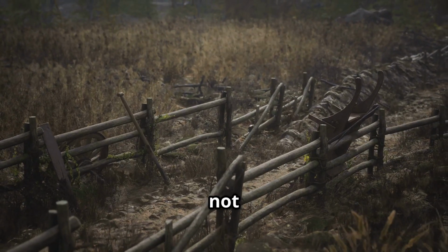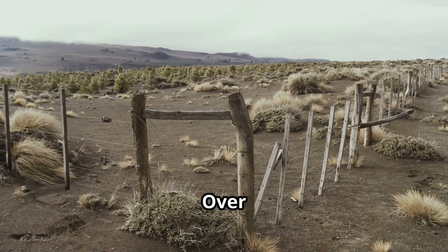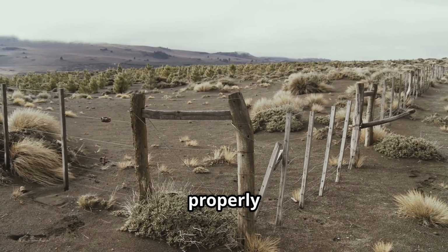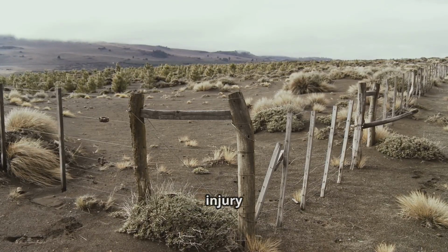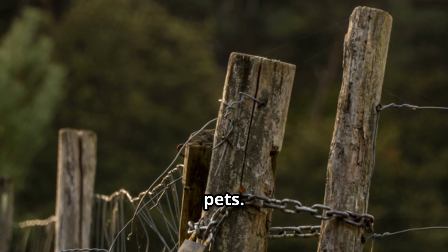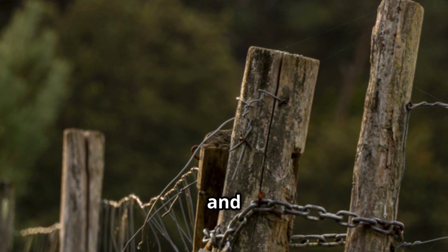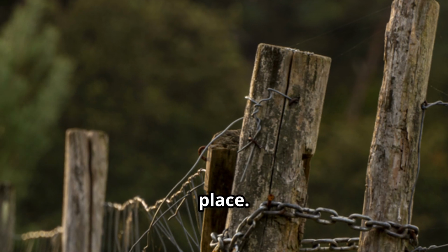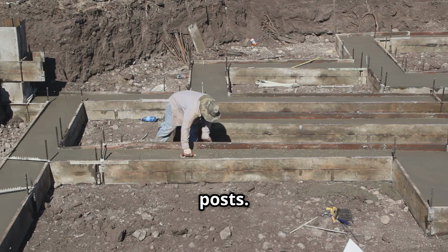A leaning fence not only looks unsightly, but also poses a safety hazard. Over time, a fence that isn't properly anchored can collapse, potentially causing damage to property or injury to people and pets. To prevent this, always ensure that your post holes are deep enough and that the posts are set firmly in place. Another mistake is not using enough concrete to set the posts.